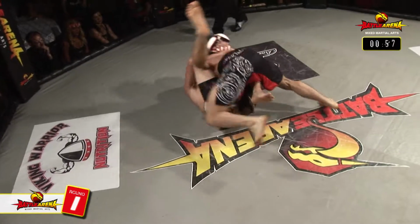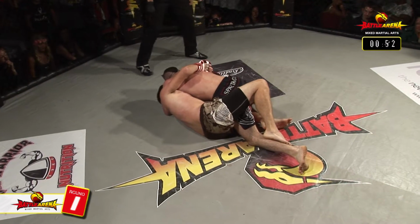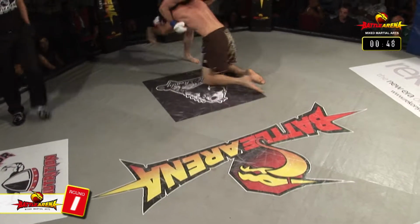And he's got a sweep there. Oh, nearly. Good hits by Krzysztof. Krzysztof uses it to pass, though. He's got a head and arm there. That scramble back up to their feet.